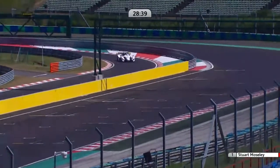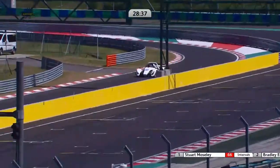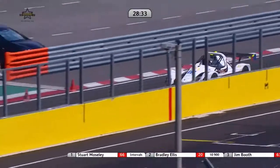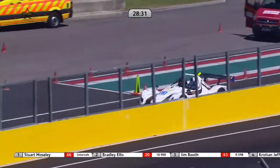But his look at the move, it was very nice. Slipping to the inside, oh, and running very wide there, John Caldwell, out over the curbs. And now Bradley has got the chance to put in some clear laps, but he's 11 seconds back from Stuart Mosley. As into the pit lane comes Jim Booth.